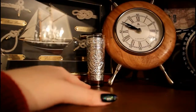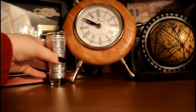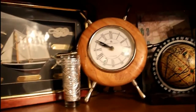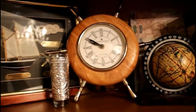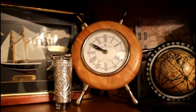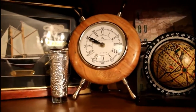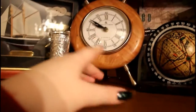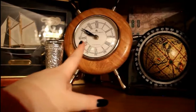And then right here I have a Mexican shot glass from Cuauhtemoc, Mexico, which is where a lot of my family lives. And then this beautiful ship's helm clock was actually given to me by my best friend who lives in Vegas, Tori. I'll just refer to her as Tori, and you guys know it's the friend that lives in Vegas. When I visited her in October, she gave me this for my birthday.